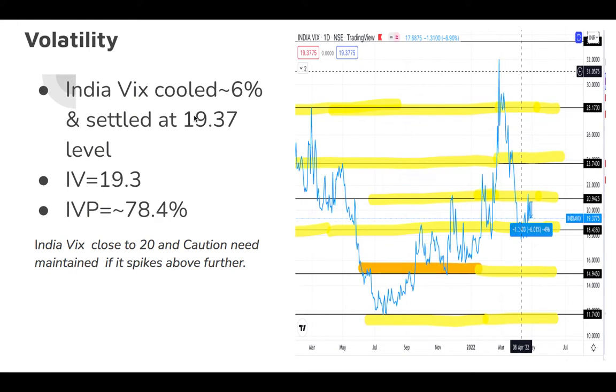VIX, in volatility: India VIX cooled off again, so it cools off one day and then spikes the next day. That's what is happening. It fell 6% and again fell below 20, which is good. So 19.37 is where we are at the India VIX level. Implied volatility of Nifty is 19.3, and volatility percentile is 78.4 or so. So it has just fallen below 20, which is good, but you have to be cautious as to whether it will spike again back to 20 plus levels, right? So VIX cooled slightly today. Markets moved up.